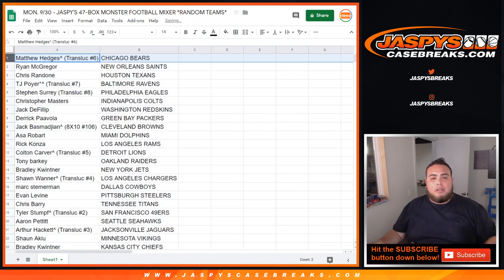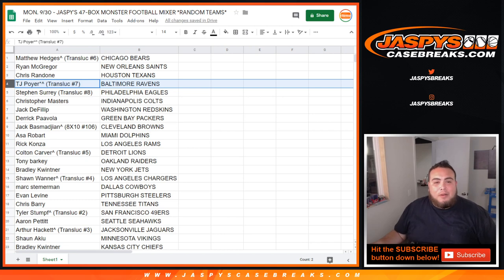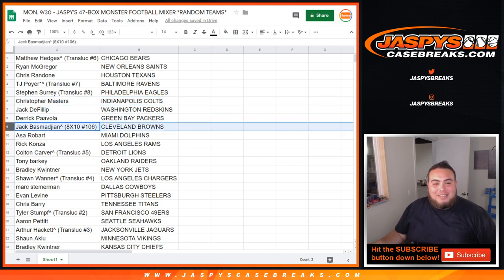So Matthew with a spot in translucent number 6, the Bears. Ryan McGregor, spot straight up with the Saints. Chris, Texans. TJ, last spot Mojo in a translucent number 7, you got the Baltimore Ravens. SKS, translucent number 8, Eagles. You got the Eagles, that's funny. Christopher with the Colts. Eagles are good, though, in this product, at least with all these nice boxes. Jack with the Redskins. Derek with the Packers.